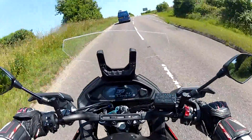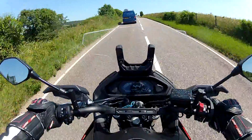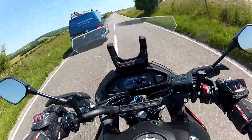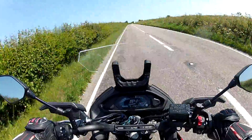Okay, so here's a little test. Fourth gear, see how it gets past the car. Fourth gear now, full throttle. Woo! Very quick, very easy, very effortless.